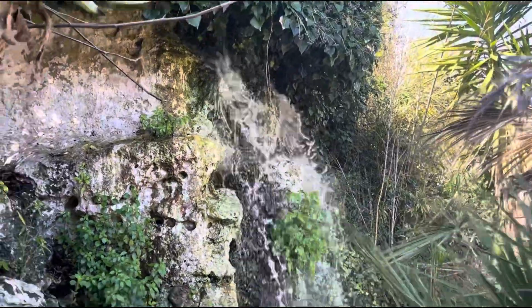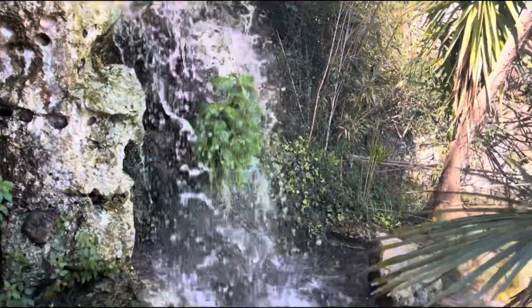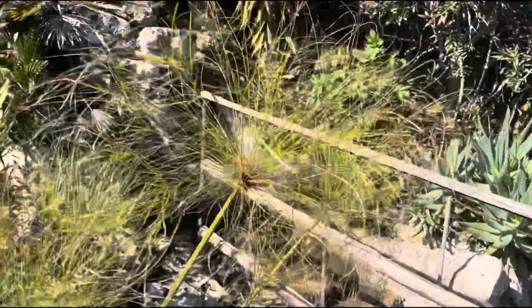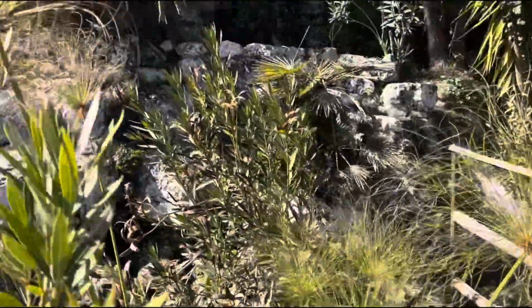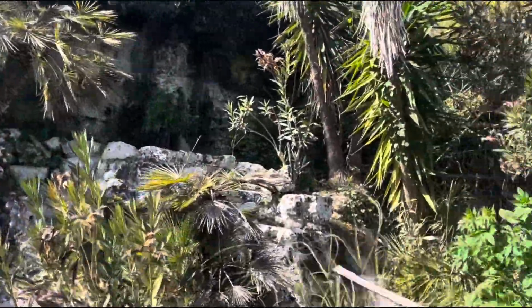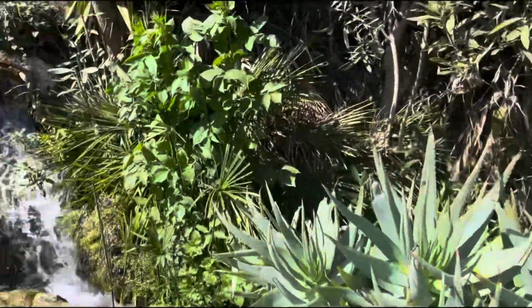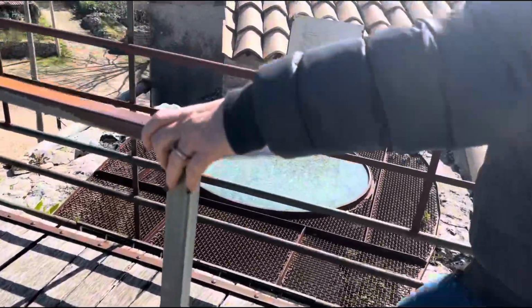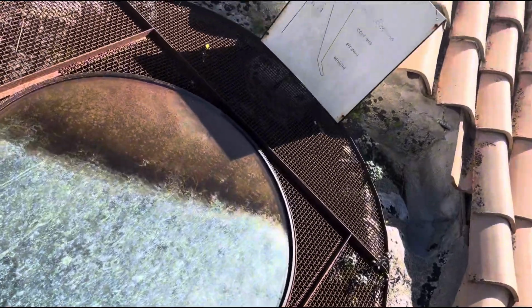We finally reached the spring that came out from the cave, and it was wonderful. I noticed that a whole lot of papyrus were growing right here, and it's obviously a good idea to have papyrus growing because they filter the water. It starts here and it goes 11 meters down. Obviously you can't see much.